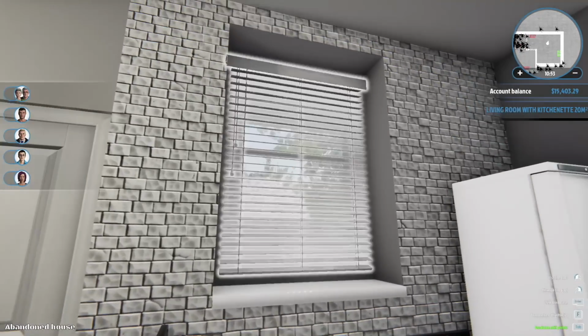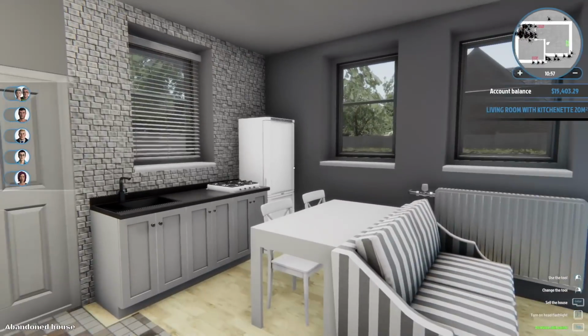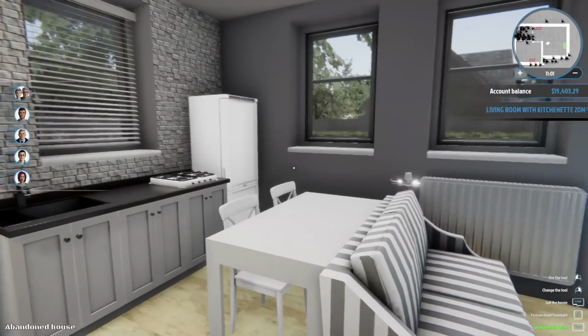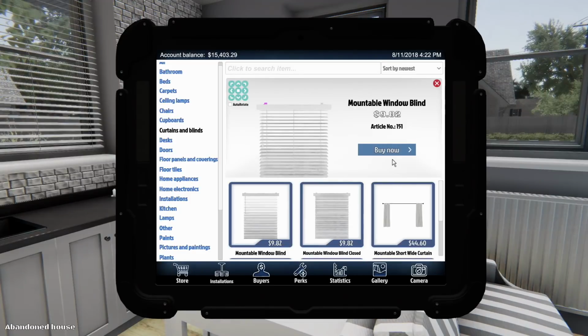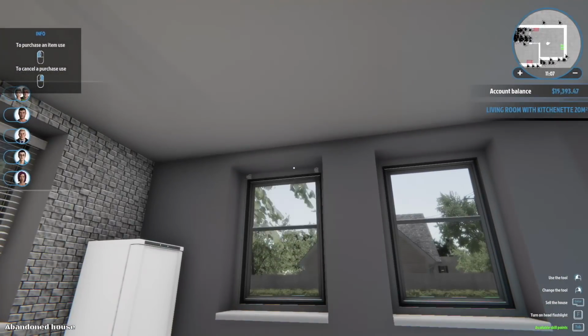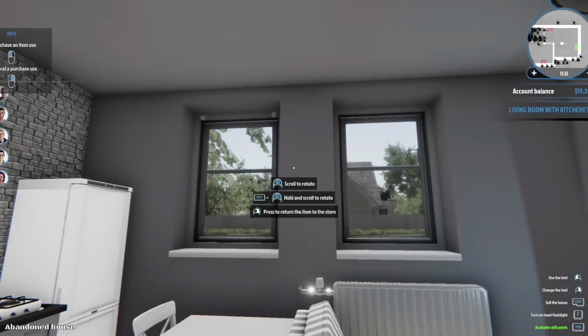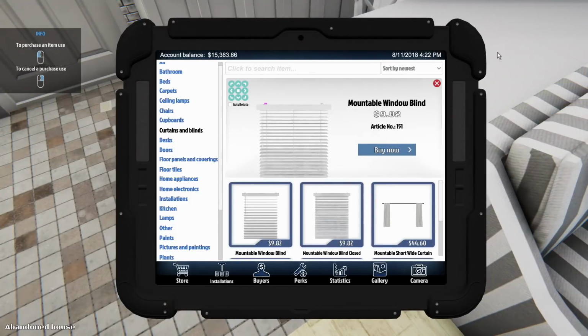Can we open and close them or no? I guess not. All right. So blinds. All right, not too bad. I feel like if I put blinds there, though, I need to put blinds everywhere. Probably should. So let's go on and buy some more and then see what that looks like. Let's place it here. And then let's go on and get another one, and I'll assemble them later after I place them. And then let's get another one and put it here.